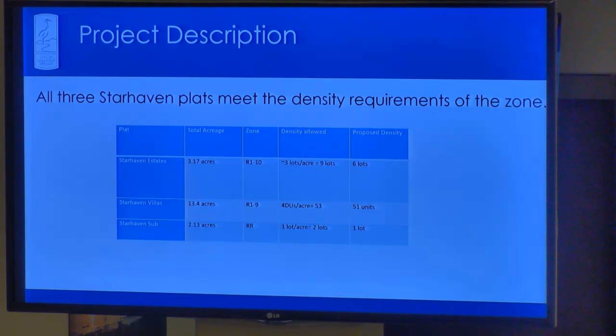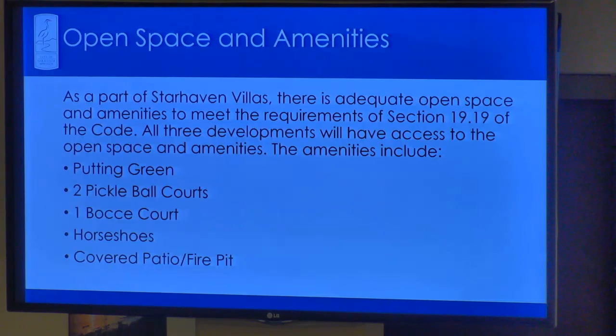And then the Star Haven Villas, which is the 55 over community. This is a footprint development that will have 51 individual little houses that are 1 level and then a basement. And there are 51 units proposed. They could do up to 53 if they wanted to really max it out. And then the Star Haven subdivision is the rest of it, which is the home of Ken Evans, and that is 2.13 acres, and the zoning is rural residential.